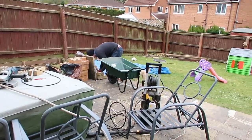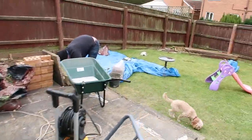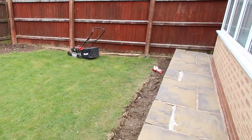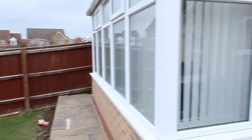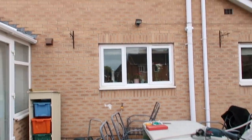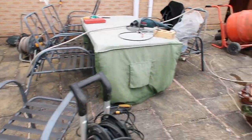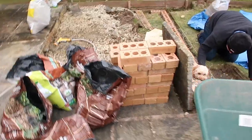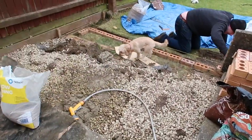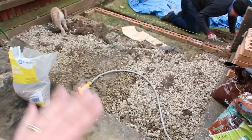There's my man, hard at work. It is a mess at the moment, but this is the outside space. And then we have the conservatory in the back of the house. So that's Sophia's room up there. So let me explain what's happening here. Joe is basically extending this bit out, so it's going to be all one patio, because at the moment it's got a weird little cutout. So that's what Joe is doing.